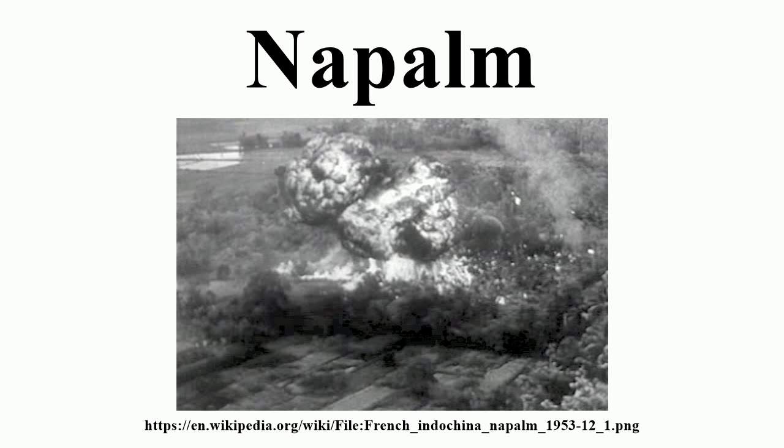Further use of napalm by American forces occurred in the Pacific Theater of Operations, where in 1944 and 1945, napalm was used as a tactical weapon against Japanese bunkers, pillboxes, tunnels, and other fortifications, especially on Saipan, Iwo Jima, the Philippines, and Okinawa, where deeply dug-in Japanese troops refused to surrender.